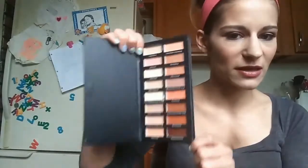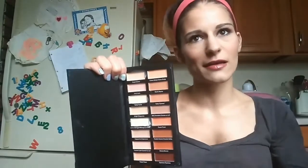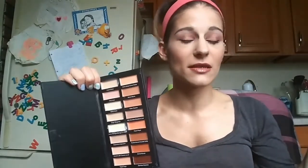And I just didn't like the formula, guys. Honey, the formula did not work for me. It left me with patches all underneath my eye. But I'm going to keep this around and continue to play with it and see if there's something else I can do other than setting it like I normally do with concealer.